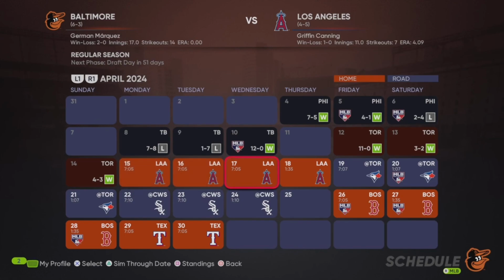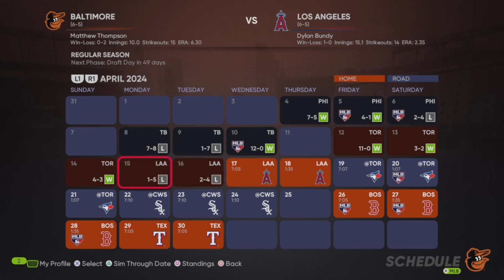So I wanted to simulate to Marquez's next game because I wanted to pitch with him. So that's going to be the 3rd game of the Angel series. We lost the first 2, which is just awesome. So that will push us to 6-5 on the season.